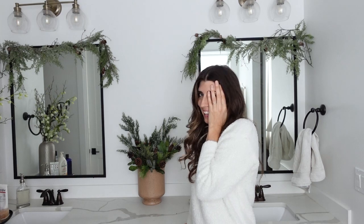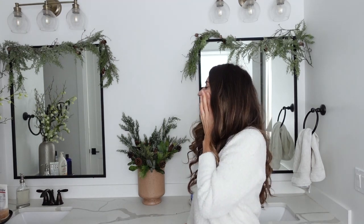I kind of feel like last year's just draped so nicely and this just kind of feels like eyebrows to me. I'm not really loving this.